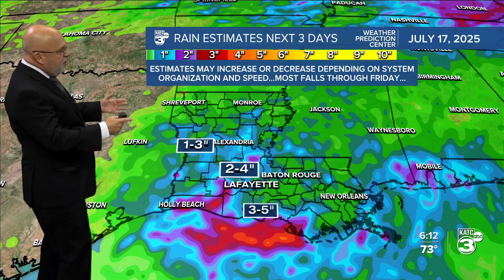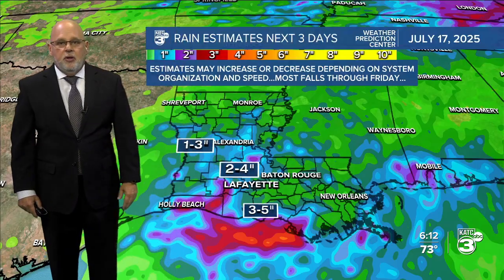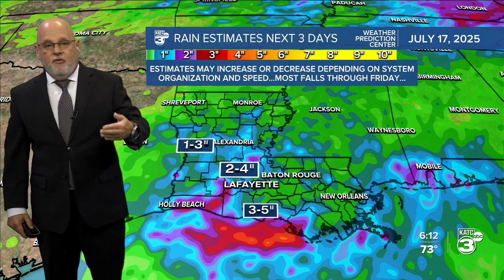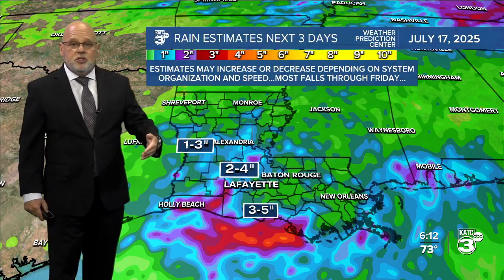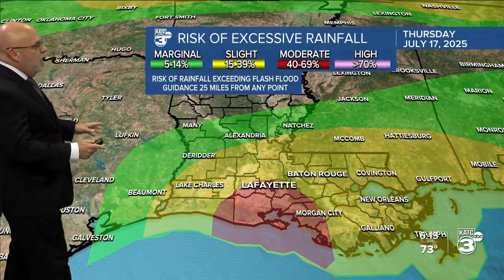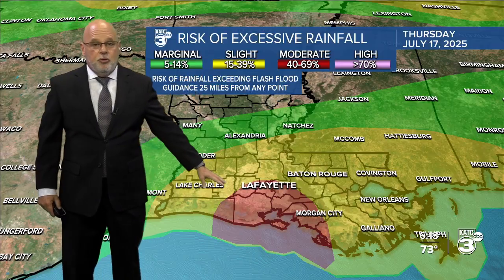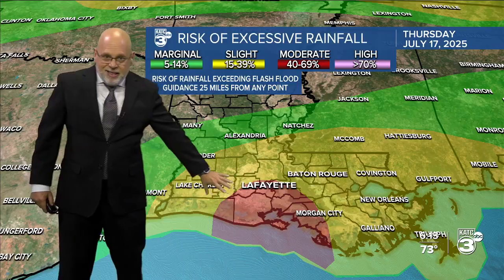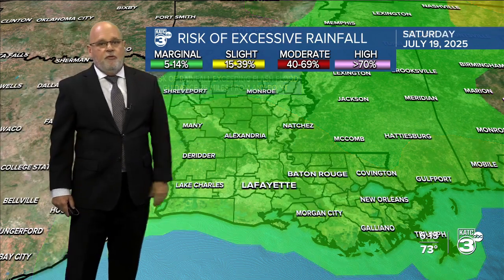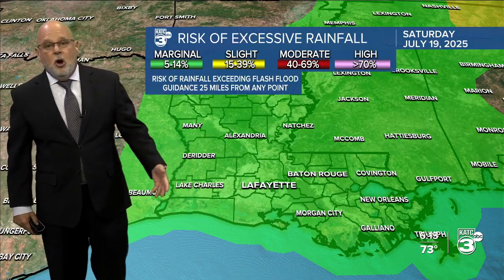As for additional rainfall, this is just general now per the Weather Prediction Center: 1 to 3, 2 to 4, 3 to 5 down along the coast. But again, we're getting it in batches, and it's not coming down at 3 inches an hour for several hours. It's coming down about 1 to 2 inches per hour for about an hour and a half, 2 hours. That's how we've gotten our rain so far, and it's been tolerable, and the ground has been able to take it. Now, the risk of excessive rainfall through tonight remains Lafayette on southward, and then maybe shifting back to the west with time. Tomorrow we're in a slight risk category, level 2 out of 4, and then going into Saturday, things toning down. But we still expect a pretty good chance of storms, not only tomorrow, but for Saturday as well.